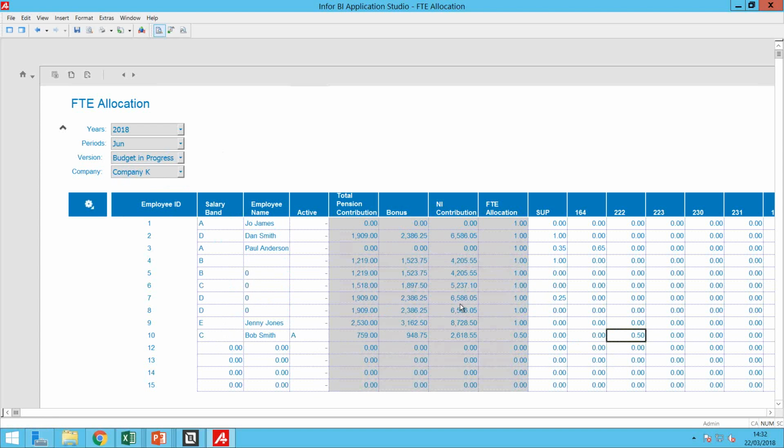But you can see it's working out that half of the C salary band, you can see up here on row 6, full time is 1518. It's working out, it's 759. And yeah, I can continue that, and I can say that person is also going to do 0.3 days there. And so this works 4 days a week on salary band C. I don't have to do anything else.